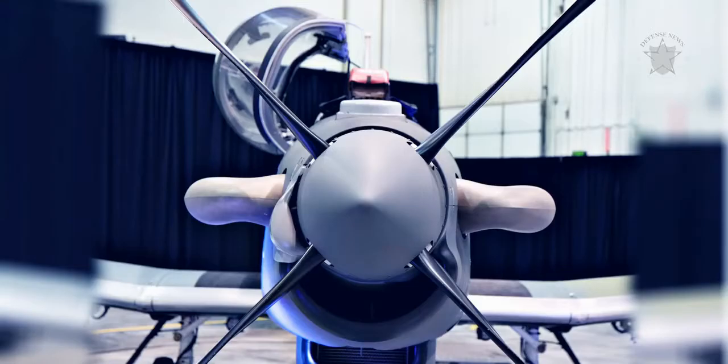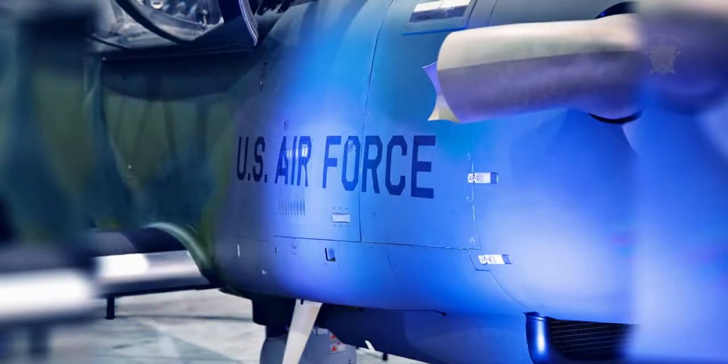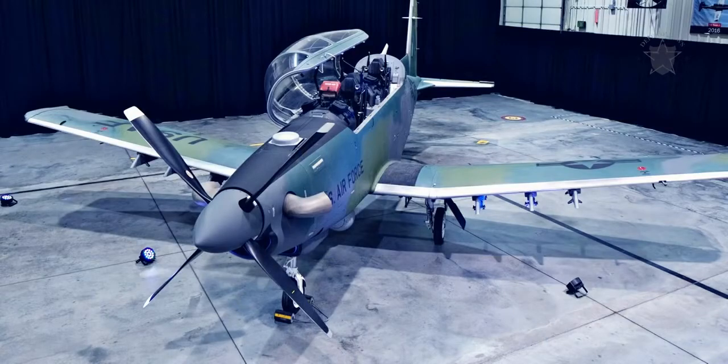No matter what happens with AFSOC's Armed Overwatch program in the next year or so, the Air Force does now have its first AT-6E to begin supporting the Airborne Extensible Relay Over Horizon Network project.